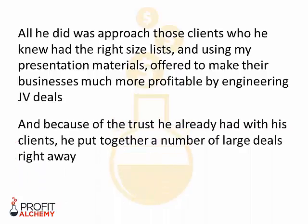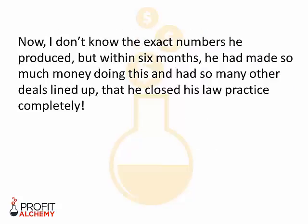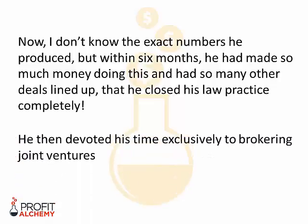And because of the trust that he already had with these clients, he put together a number of large deals right away. Now, I don't know the exact numbers that he produced, what his earnings were, but within 6 months, he'd made so much money doing this and had so many other JV deals lined up that he closed his law practice entirely. He then devoted his time exclusively to brokering joint ventures.